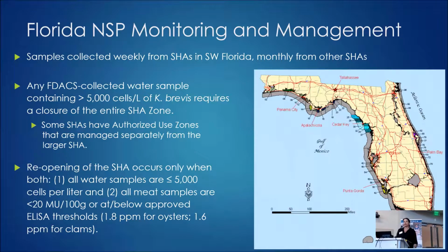They'll collect monthly in other areas around the state. And any samples that have greater than 5,000 cells per liter will initiate a closure of the shellfish harvest zone. As you've heard referred to, they've started to kind of micromanage some of the areas. The ones that have high density lease areas, they've designated authorized use zones, and those are for commercial clam farmers.